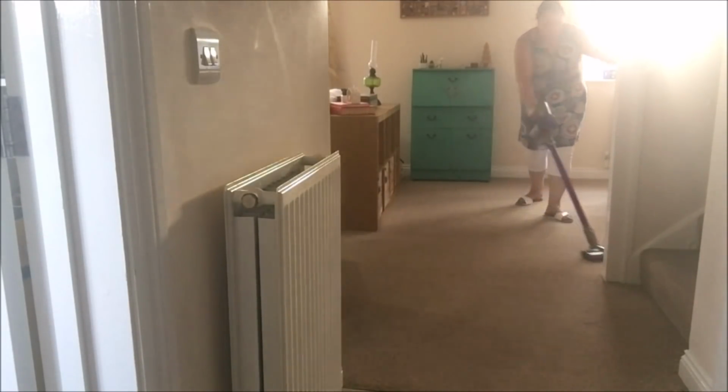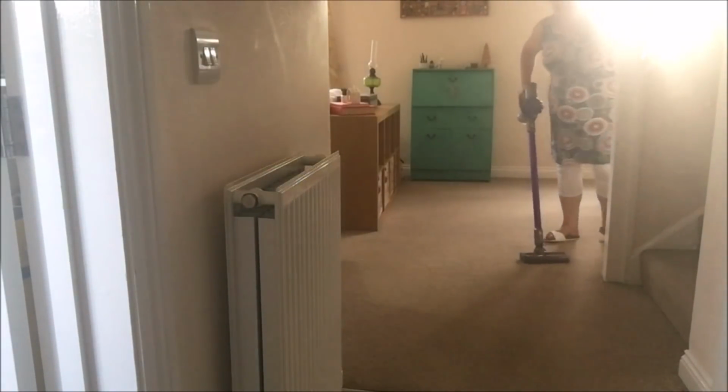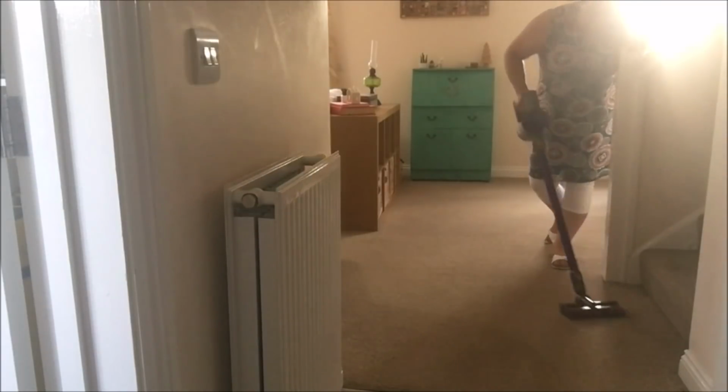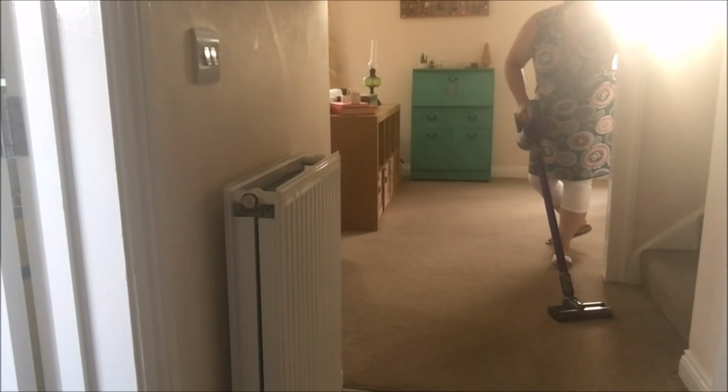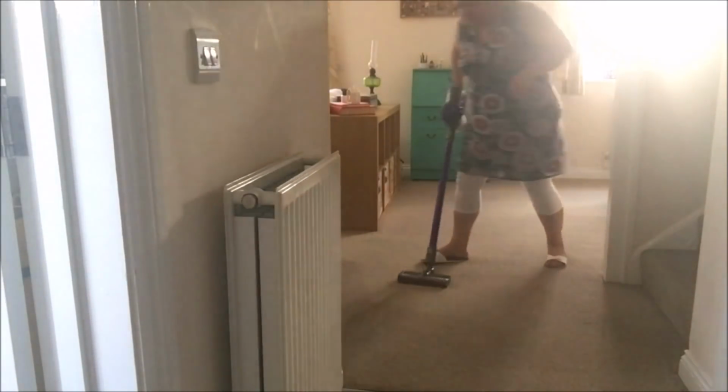Now this is not a super intense vacuuming. I've already vacuumed this morning. This is more catching all the crumbs and dust that's come in throughout the day.